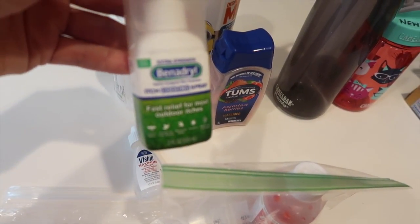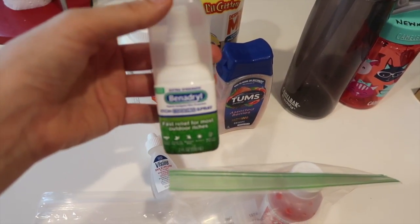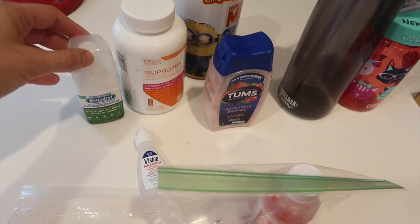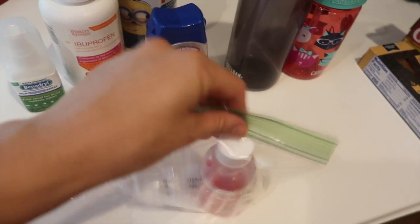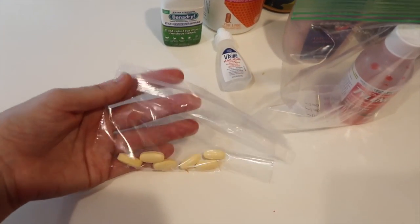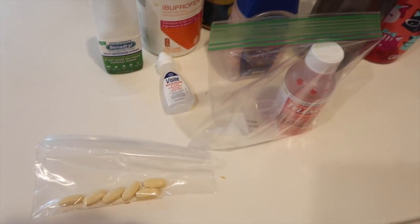Benadryl, my husband's been using this because the mosquitoes have been kind of eating him up. So he wanted to bring this, some Visine, the kids' Tylenol just in case. And I just put my multivitamins in a little baggie for each day.